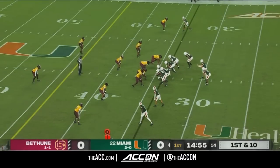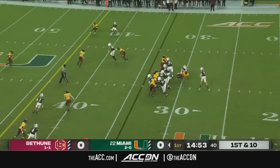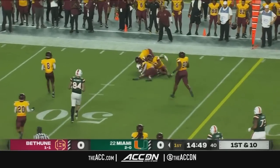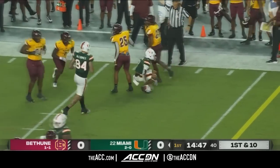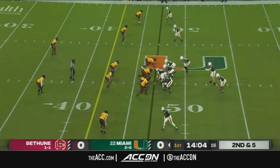Van Dyke in the gun to begin this one. 1st and 10 for Miami. Van Dyke with plenty of time to the boundary. Complete there to Jacoby George, who had a hat trick last week, 3 touchdowns. 2nd and 5 for Miami.